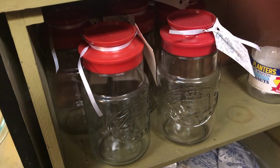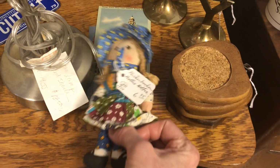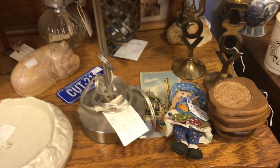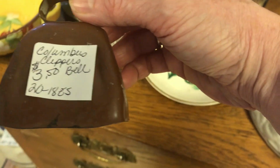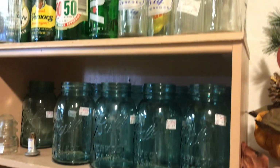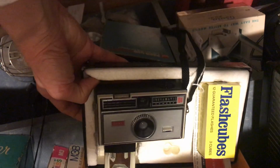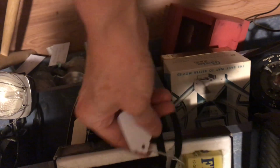I have a ton of these old containers. Does anybody have those? And yet another Holly Hobby. I wished I had mine from when I was a little girl. I had a cowbell like this that I got at Jamboree USA when I was a kid. My parents had this very same camera when I was little.